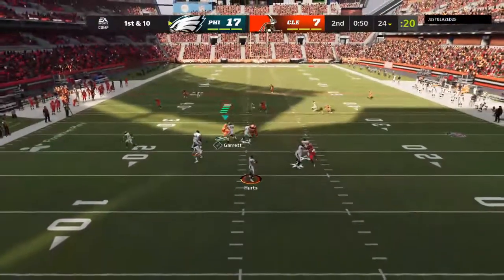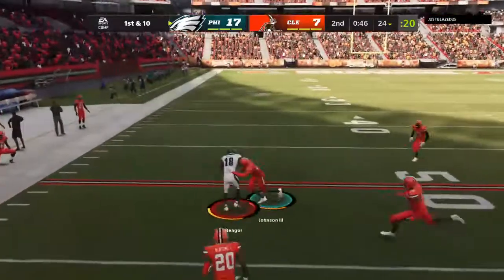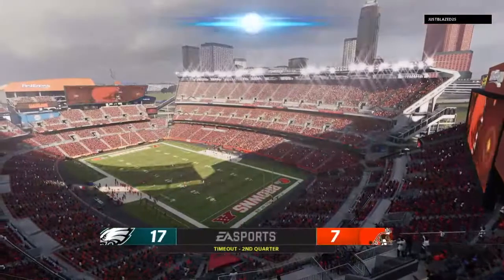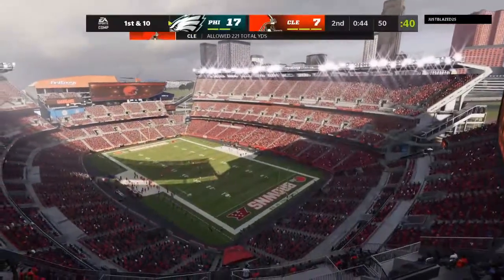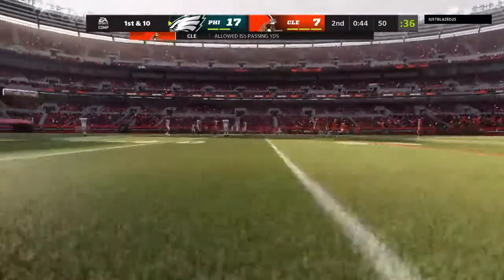Play action. Here's Hurts. That'll be caught. It's Rager. And he's brought down after a very nice gain. The Eagles going to take the first of their timeouts as they'll stop it with just over 40 seconds to go in the first half.